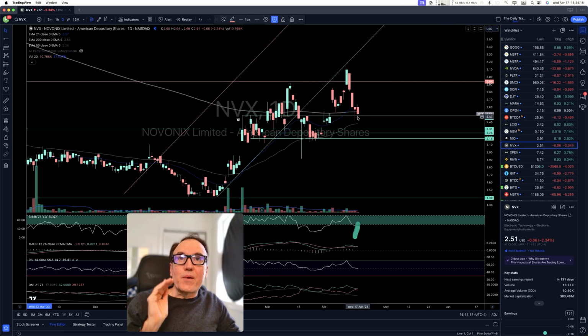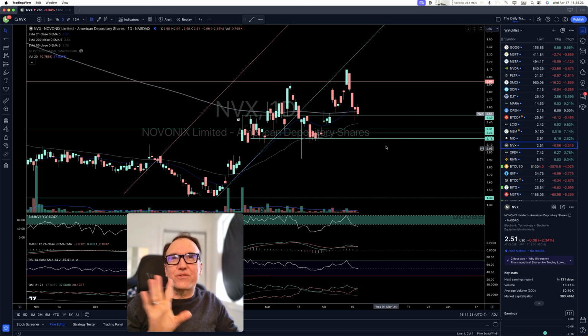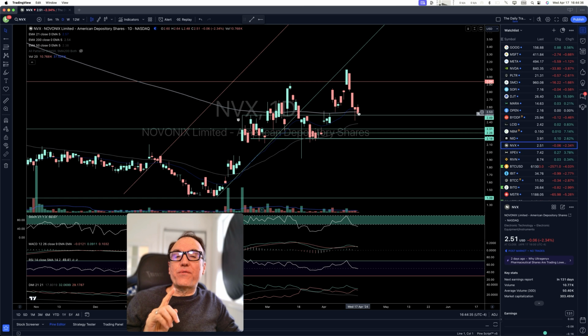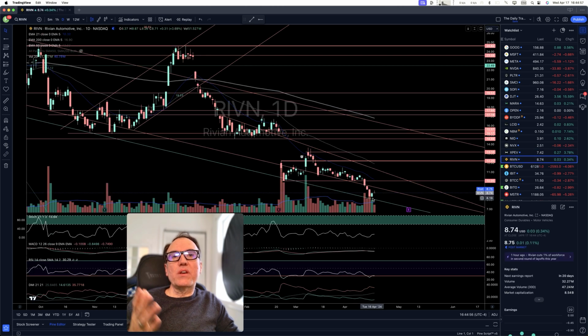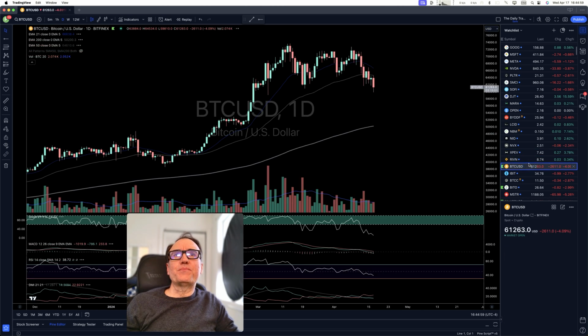Novonix is still above 249. This is interesting, but we have lost stochastic over 60. I have lost faith for now in its capability to go back up, because it tried to go up last Thursday and it failed. So this is what stochastic is telling us. So it would need to pause a little bit and try again for us to start believing it again. XPeng going sideways. Rivian also bouncing a little bit higher.